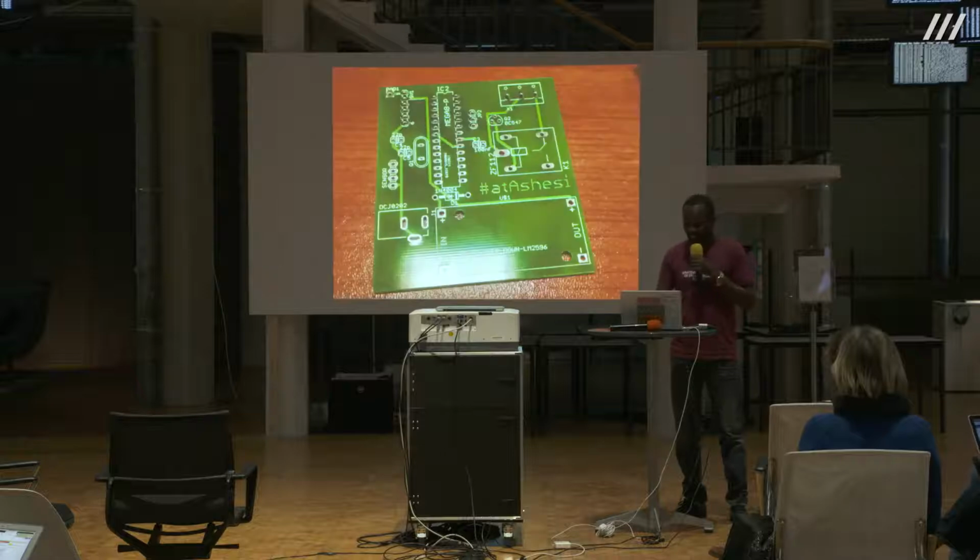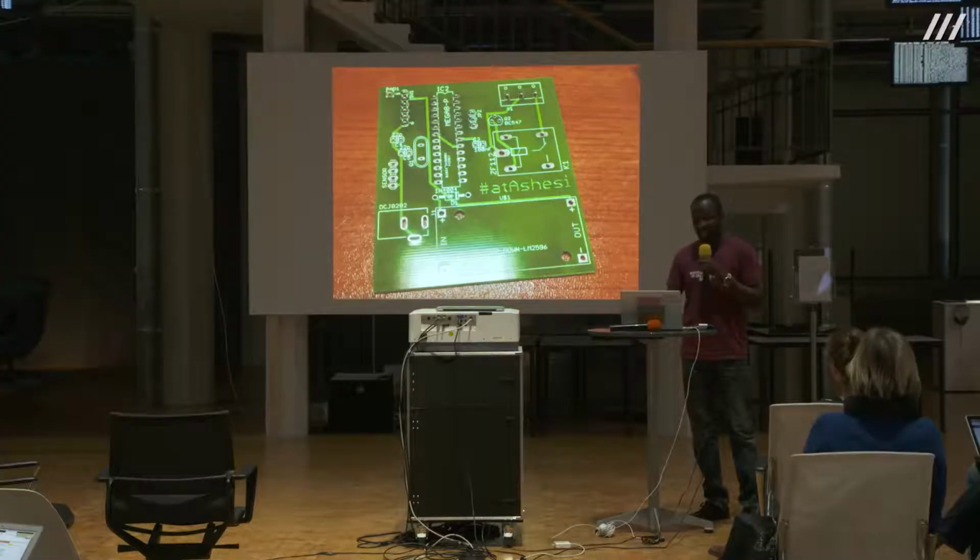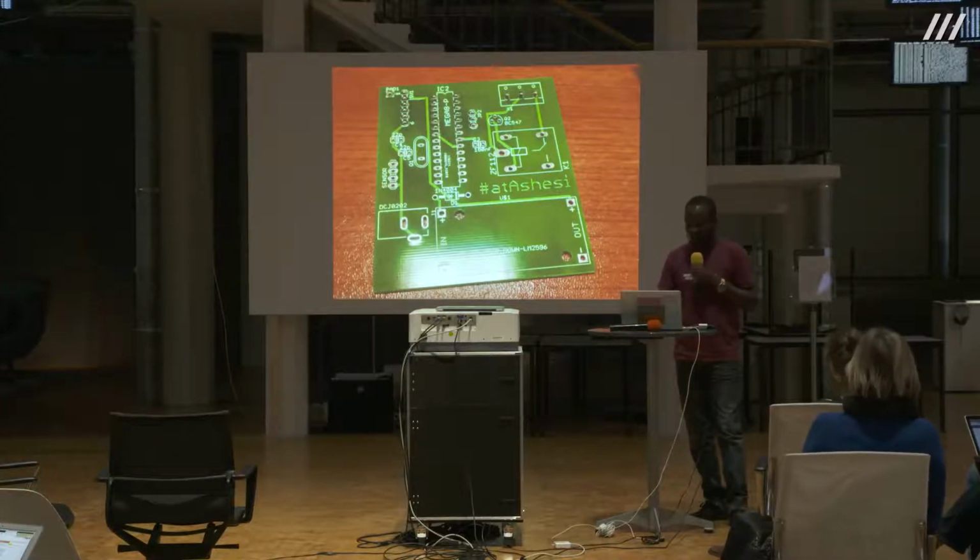Yeah, we are very particular about students learning to develop products that they can sell or put onto the market. And one of the ways to encourage that is to teach them how to make printed circuit boards that they can easily mount their stuff on, to give them better mechanical strength for all products they design. And this is one that we did, and we used the hashtag Ashesi on it.